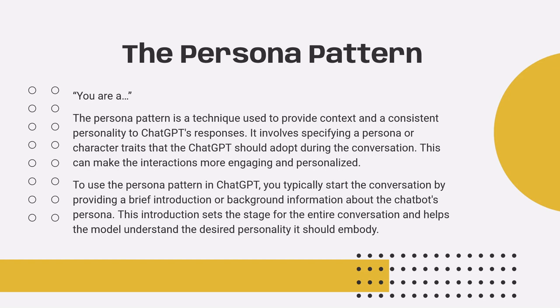It's a technique used to provide context and consistent personality. So you specify a persona, the character traits, the knowledge base. If you ever played, I don't know, video games or Dungeons and Dragons or stuff like that, you know what it is to create a character. If you ever did theater, you know what it is to create a character. It's like that, like establishing the script. And you use natural language, so you just start with "you are a," and then you fill in the character that you want to present. Sorry.